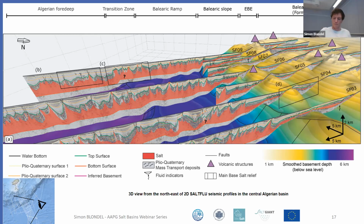Yeah. Excellent. Our next question is from Sophia and Jazar. Do you believe in the existence of hydrocarbons in the area? And if so, what would be the components of that petroleum system?